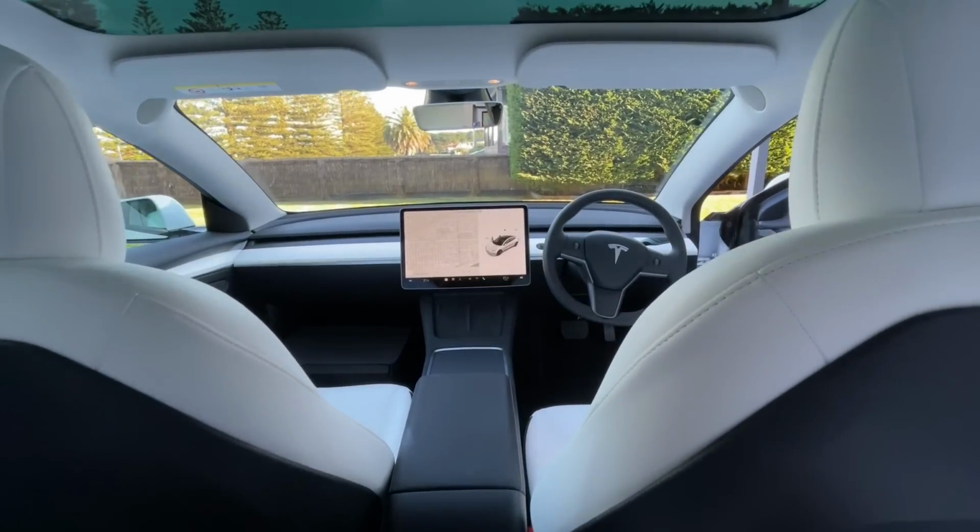Number 6 is quite a big one. It's the touchscreen in the middle of your car, and the fact that everything is on that screen. That's going to take you a little bit of time, probably at least a week, to really start to get used to the way that it works.